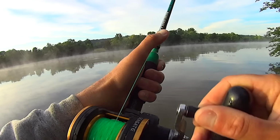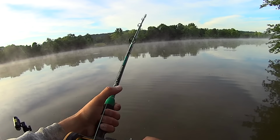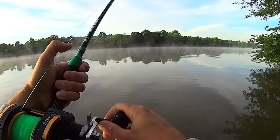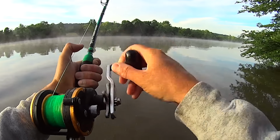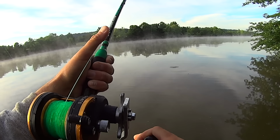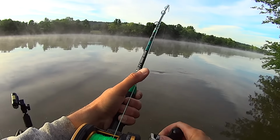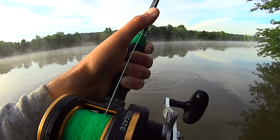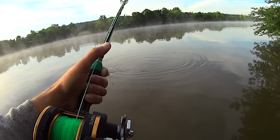Got some fog up here right now. Thought maybe it might pull them out, but they're in here feeding right now in these morning hours for sure. I'd love to get back out here in the evening sometime, see if it's going on in the evening hours too. Yeah, there's a blue.